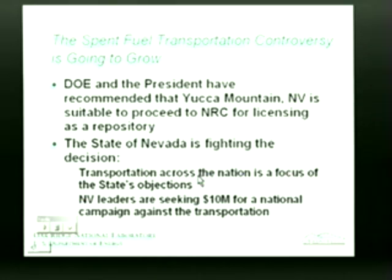The Department of Energy and the President have recommended to Congress that Yucca Mountain is suitable to proceed to the NRC for licensing as a repository. And the state of Nevada has already said, that's it. We don't agree with that whatsoever. We want to fight this. They've already passed their veto, I believe, that says Congress has to override it. And Nevada has come out and said they're going to focus on transportation.